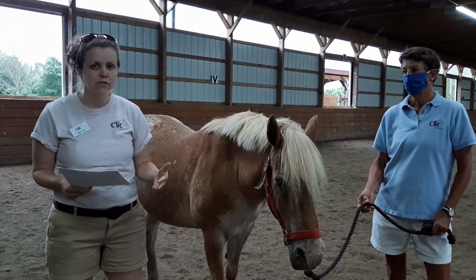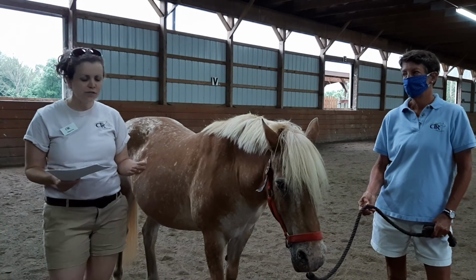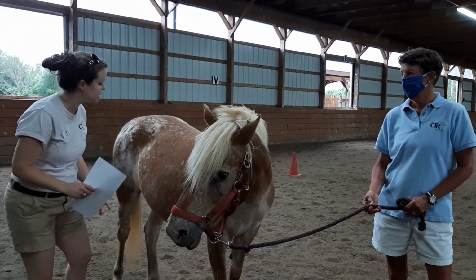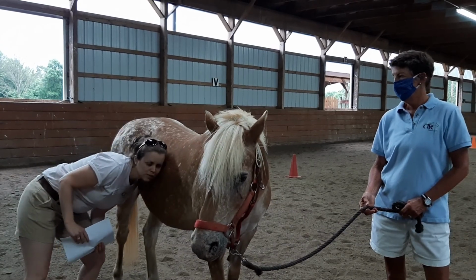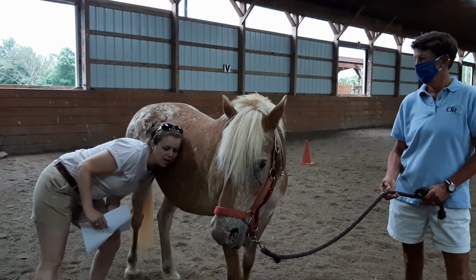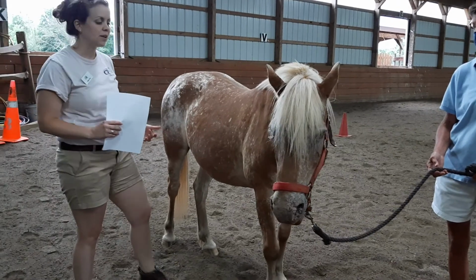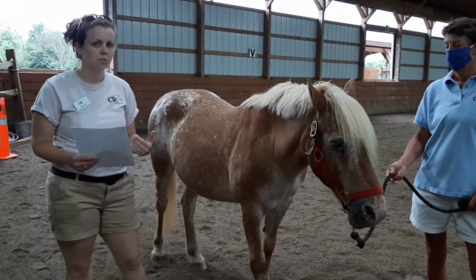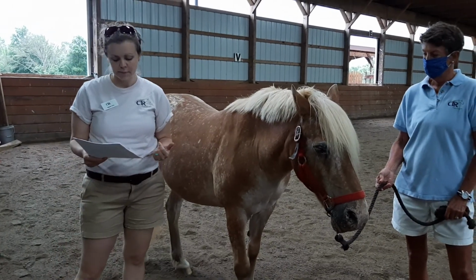And no gut sounds. So that sounds a little funny, but literally to tell whether a horse has gut sounds, you put your ear up to their stomach like this. And I heard gut sounds right away, but if you don't hear 3 to 5 gut sounds per minute, then there could be something wrong. Your horse could be colicking.